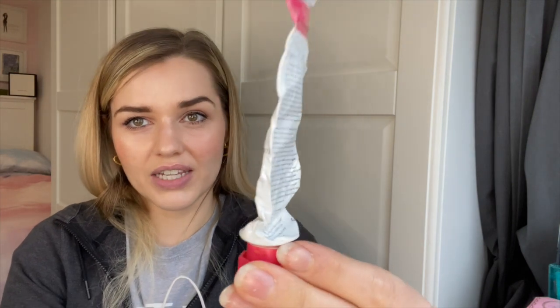And then we have the Drunk Elephant A-Passioni Retinol Cream, which is here. You can tell I've literally tried to get every last little drop out of this. I love this, but it's so strong.